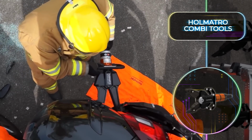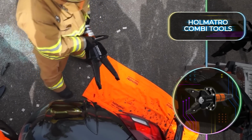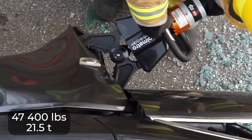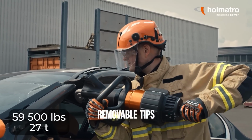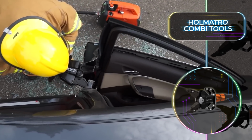Combi tools are designed for effortless use wherever you are, and this is why they are valuable in cordless versions. When the seconds count, this is the range of tools you want on your side, and with a theoretical spreading force of 47,400 pounds or 21.5 tons, and a cutting force of 59,500 pounds or 27 tons, nothing will be a challenge for the 511 Evo 3 model. What do you think about this seriously hardcore tool range?